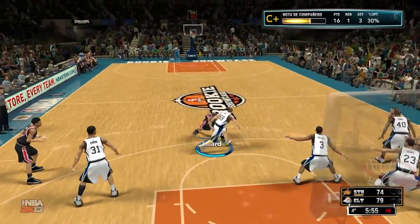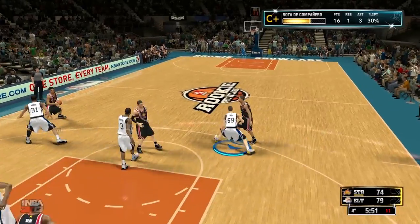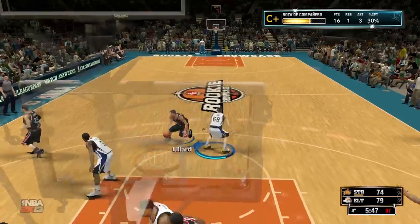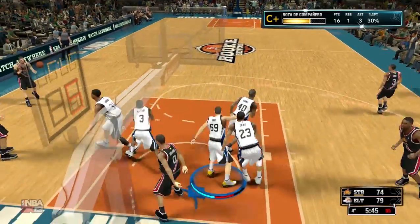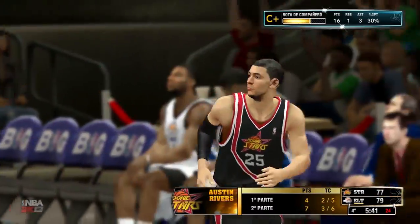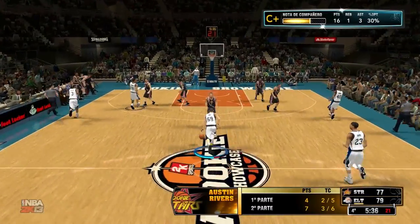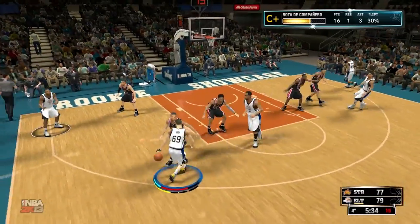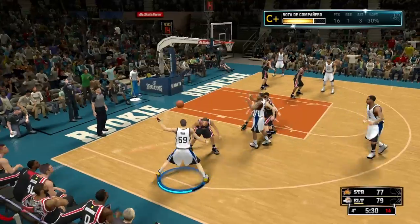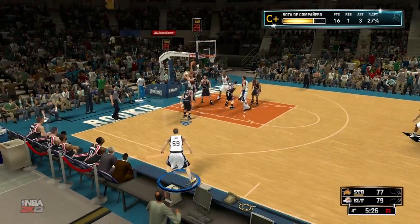Rivers dishes to Lillard. The feed to Lamb. Now the dish to Lillard. Pass to Rivers. The 3 ball. There's the bucket. Good. He's starting to pick up his game in this half. Here's Rain Man. Feeds to Waiters. Here's Rain Man. Shoots a 3. The shot's no good.